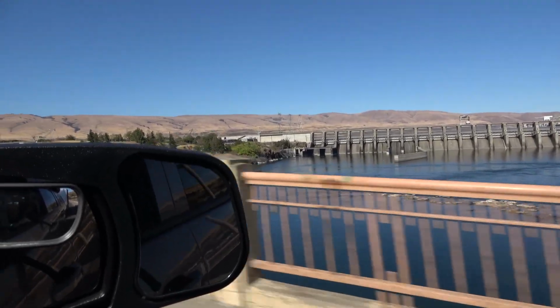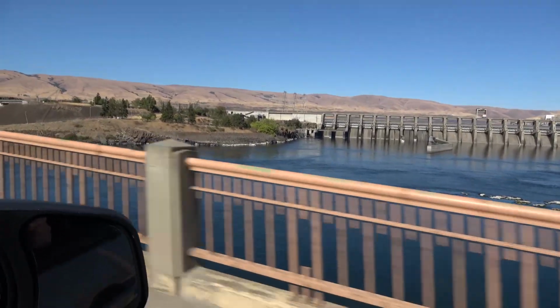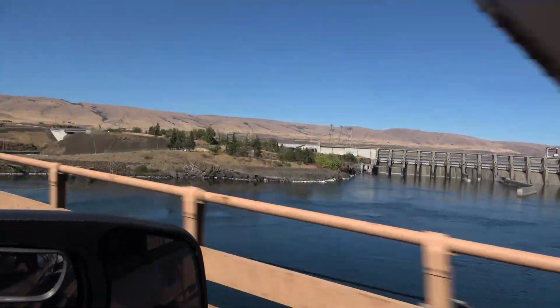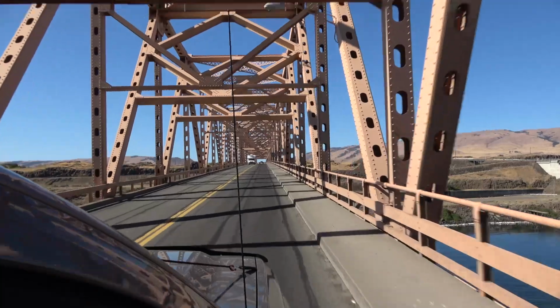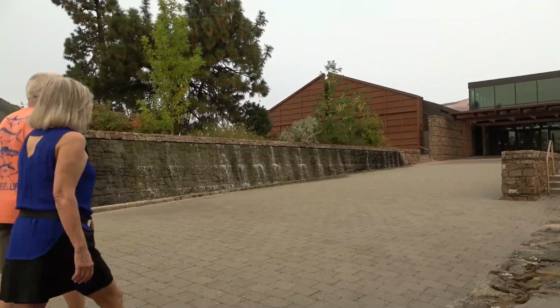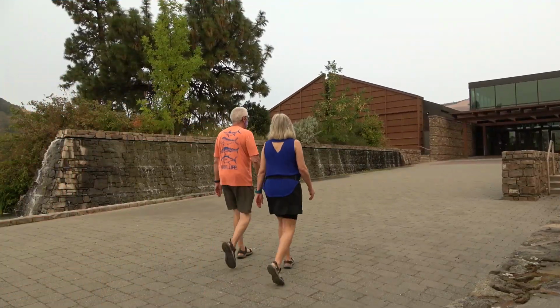So you can see a view of the Dalles Dam in the background as we cross the Columbia River to head into Dalles, Oregon. Our first stop will be the Columbia Gorge Discovery Center and Museum.